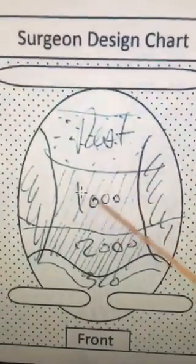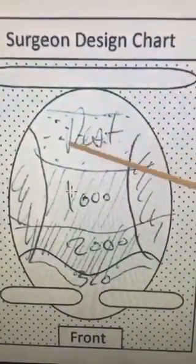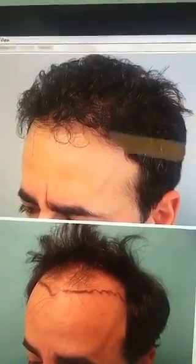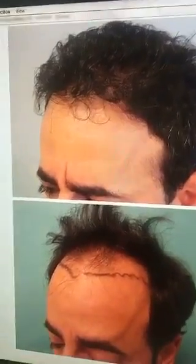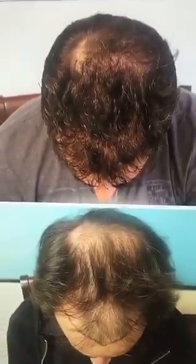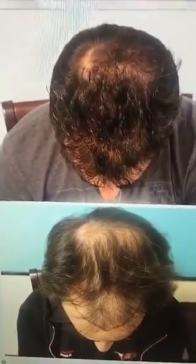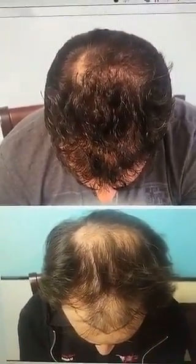1,000 grafts on the top area and the rest less than 1,000 on the crown area. Compare these pictures. Again, this is an amazing result for the coverage of a big area of the scalp with over 4,000 grafts. Procedure from here to here. You probably need more reinforcement of the crown, maybe a little bit of reinforcement in front, but he's pretty much done and the baldness is gone.